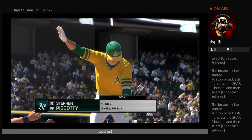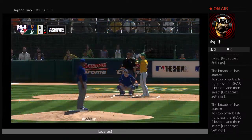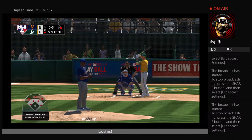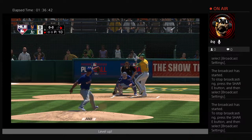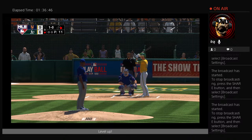Stepping into the box, Stephen Piscotty. He came through with an RBI single in his last at-bat. First pitch of the at-bat on its way. He'll hold off on the slider to start the at-bat. It's ball 1.